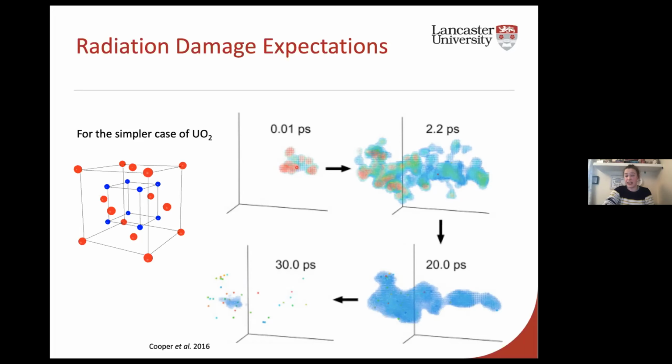So initially we've got the hit of energy, the energy is dissipated, and then we begin the recombination process of atoms finding like sites or their own sites, and we're left with just a few point defects and a region of more disorder or amorphous region.